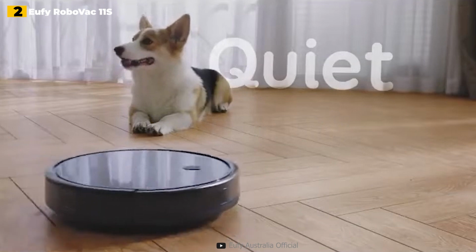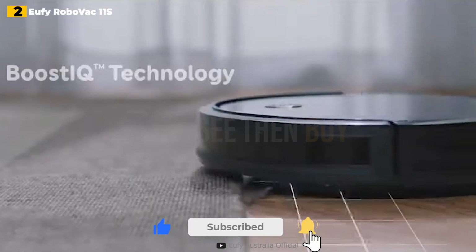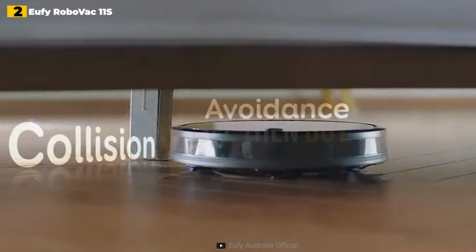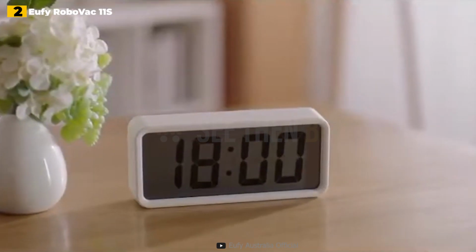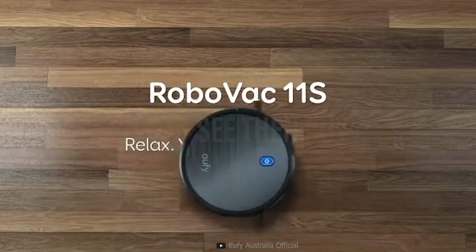When cleaning, it does not follow the same logical path as other, more expensive Eufy models. It will sometimes go in straight lines and search for the corners of a space, but other times it will travel in circles, which means it will take somewhat longer to clean the entire room or floor. Also, it wasn't always good at maneuvering around obstacles. Deep pile rugs, piano pedals, and pet food bowls appeared to elude it the most.